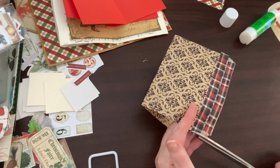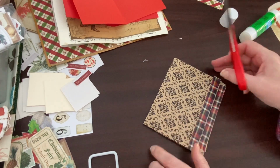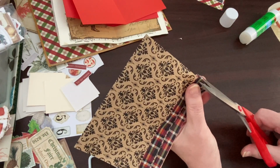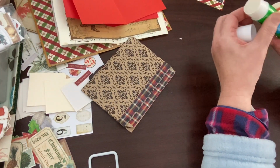How did I end up with a bit of gold on me? It is Christmas, I suppose, isn't it? Might as well decorate myself for the season. Whoops.